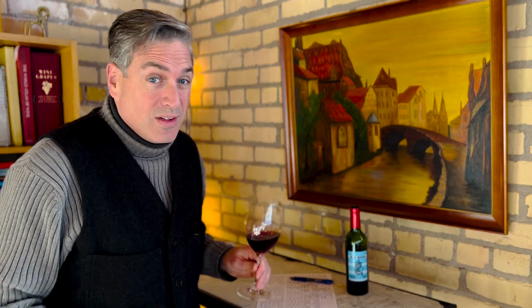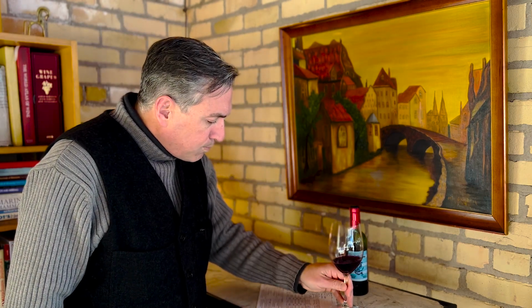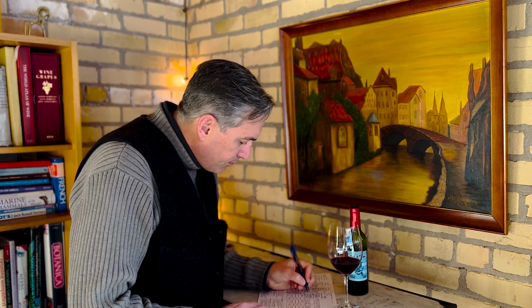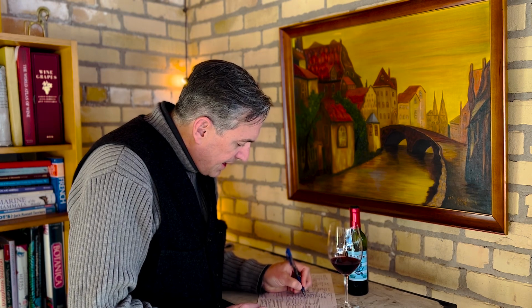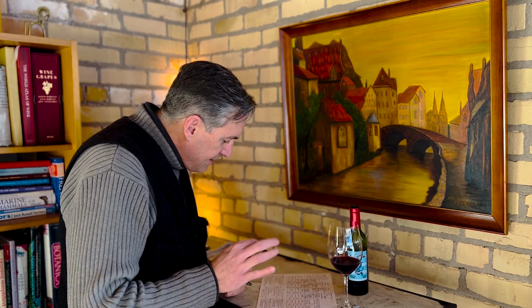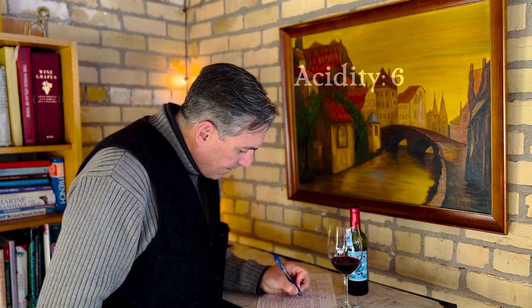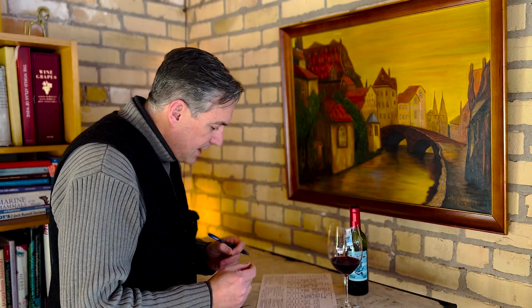Okay, well, so far so good. Let's give this a taste. All right, working through the chart. Dry or sweet? It's dry. What's the body? Medium. What's the acidity? I'm going to go fresh. It's nice. Nothing special. It's a 6. What's the balance? There's a slight alcohol burn. I absolutely do notice that.